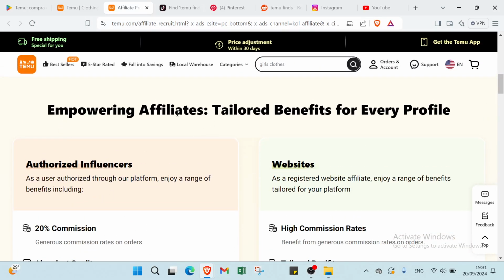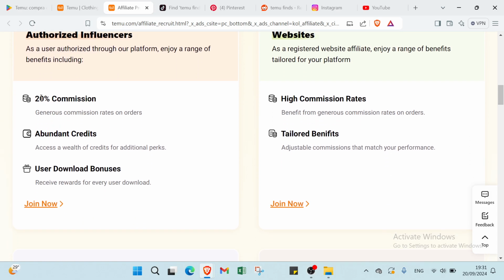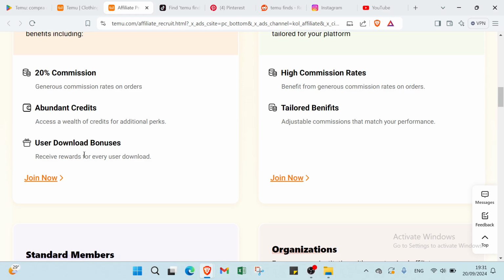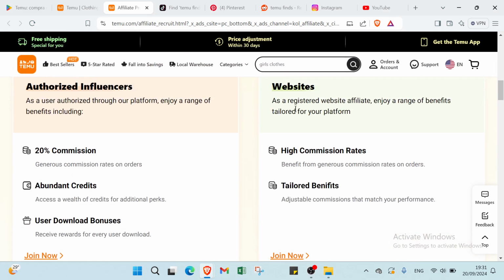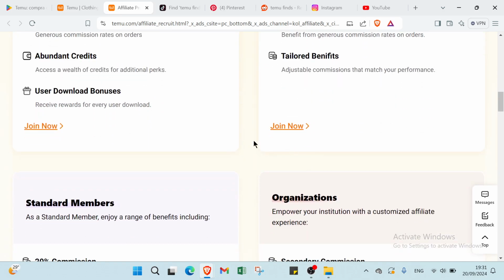So we have here empowering affiliates, with benefits for every profile. About this one, it's very important. We have here authorized influencers. As a user authorized through our platform, enjoy a range of benefits including 200% for commission, generous commission rates on orders, abundant credits, access a world of credits for additional perks. We have user talent bonuses, receive rewards for every user talent. Then we have here websites. As a registered website affiliate, enjoy a range of benefits tailored for your platform. High commission rates, benefit from generous commission rates on orders. Then we have tailored benefits, adjustable commissions that match your performance.